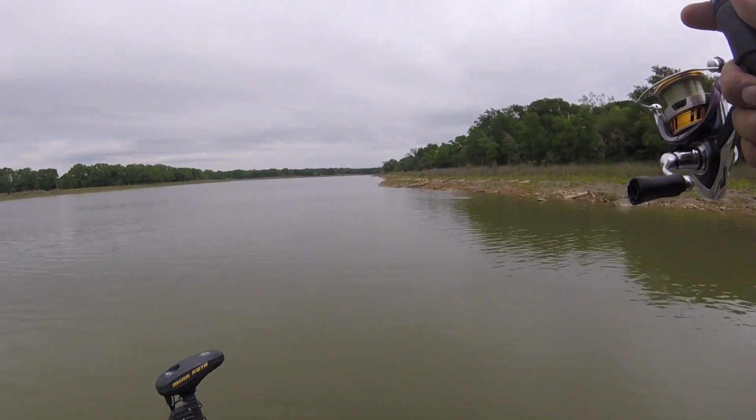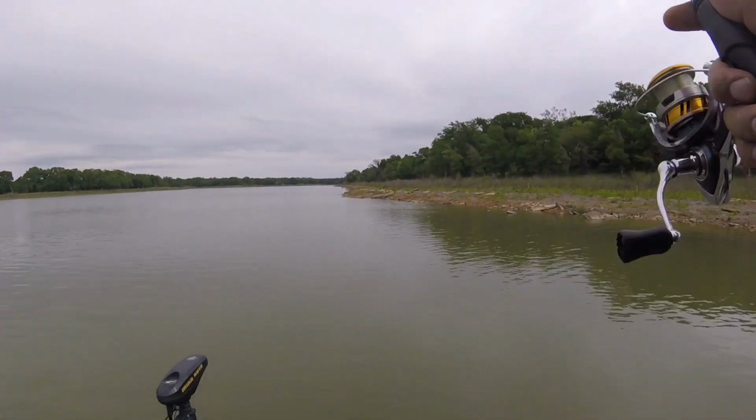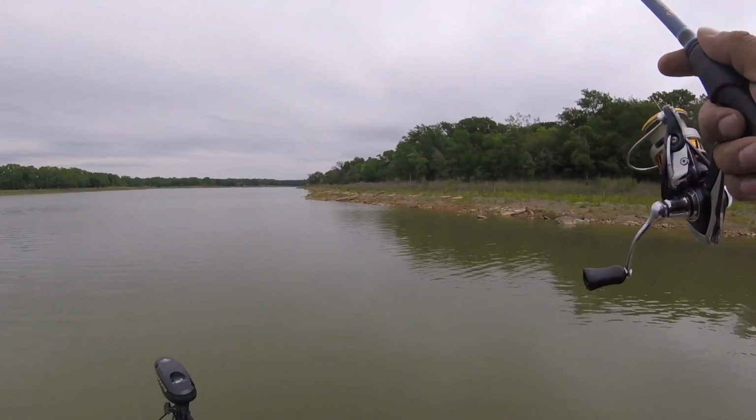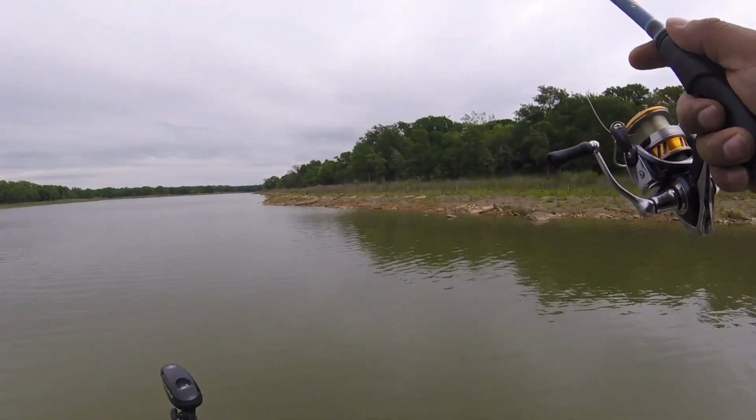You know, I'm fishing finesse right now. See if there's anything up in here shallow. I don't really want to throw a crankbait in these rocks just yet. It's a little too shallow. Really just more or less wake bait. You know what? I need to tie a wake bait on. I'm going to do that.